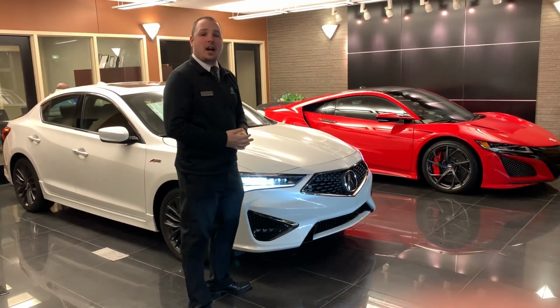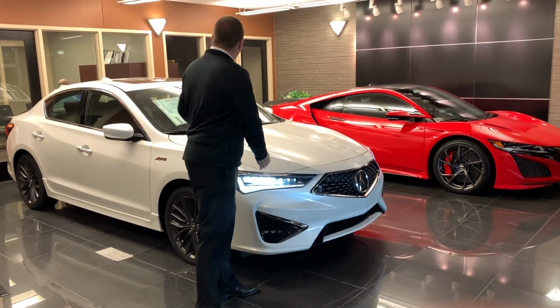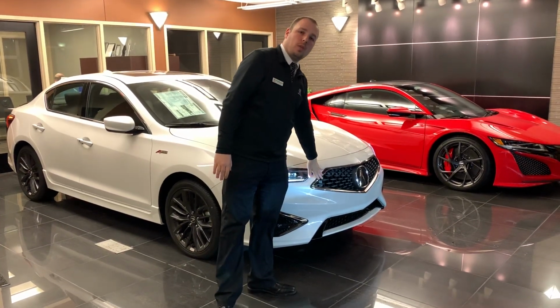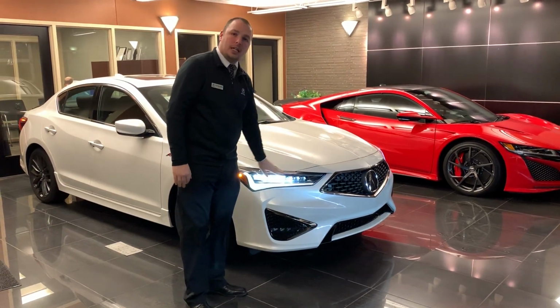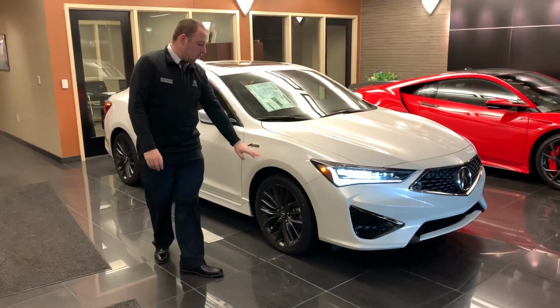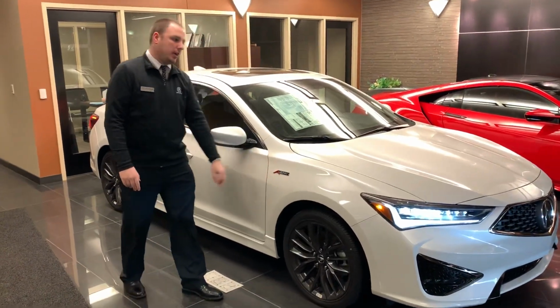I'm the Internet Manager here for Acura of Limerick, and today we're going to be talking about the 2019 Acura ILX Premium A-Spec Edition. First thing you're going to notice is the 2019 ILX went to the diamond pentagon front grille with the dual eye LED headlight design. The vehicle also comes with our LED fog lights. Coming over here, you have your alloy wheels with the A-Spec badging right here.